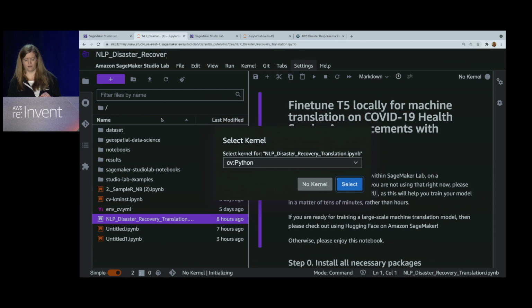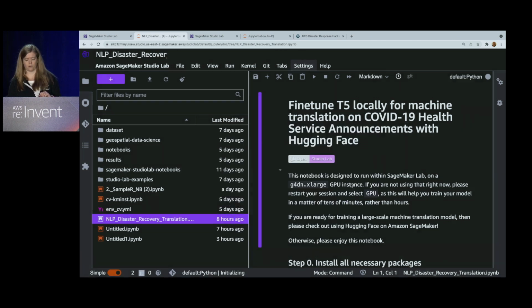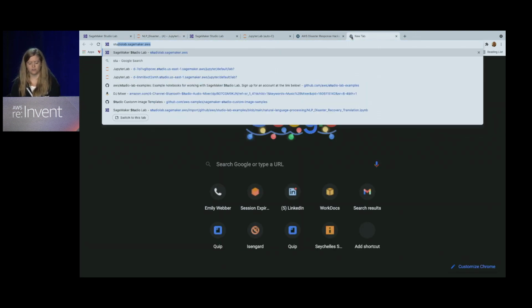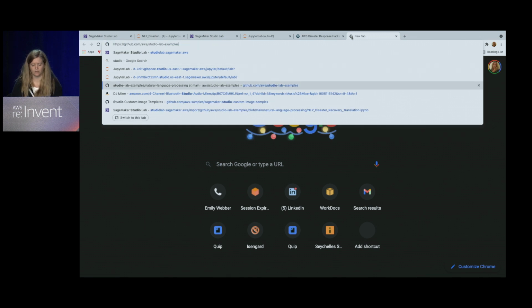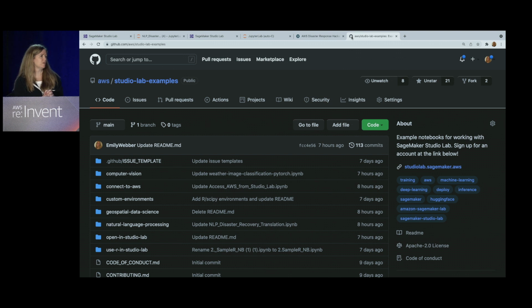So we have our notebook, and we have this Python kernel that we're using for our notebook, and life is good. But where did this notebook come from, I wonder? How do we get our hands on something like this? So for that, you can go to Studio Lab Examples on GitHub. So AWS Studio Lab Examples.